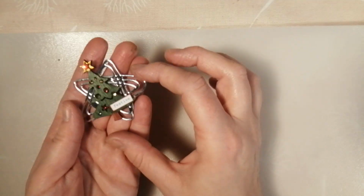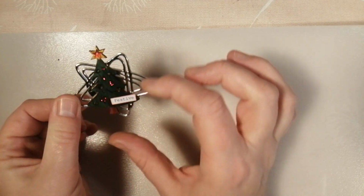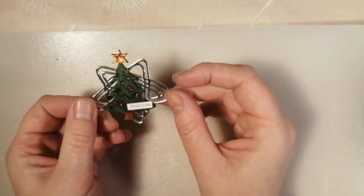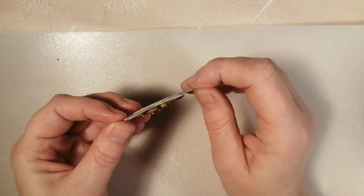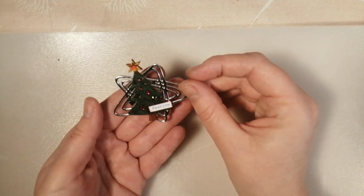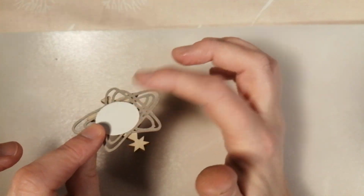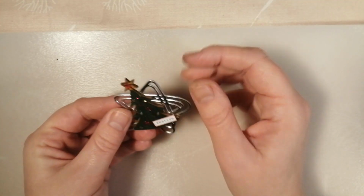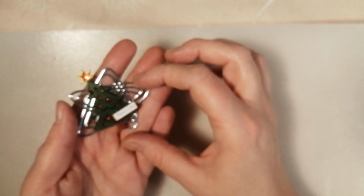Hey ho. This is like a scrappy sort of star, a squiggly star die cut that I've die cut in silver, and then I did die cut a piece in just a thin chipboard to layer it on top of, just to give it a little bit of sturdiness. I cut a white silver hole circle punch, that's the word I'm looking for, circle punch.